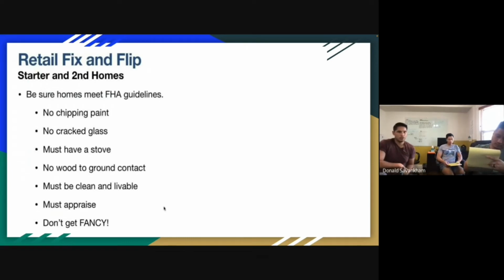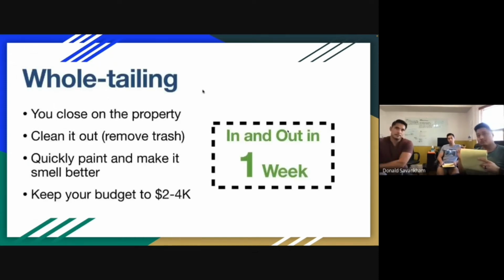And the final thing is don't get fancy. If you don't get fancy, you don't have to worry about the appraisal biting you in the butt. If you keep it simple, it'll appraise accordingly, and you don't have to worry about any crazy adjustments that are made.